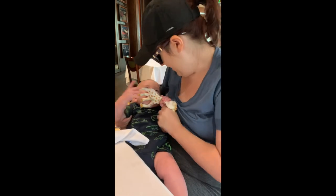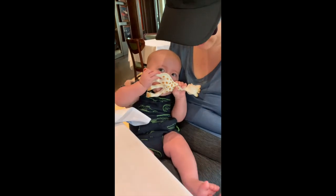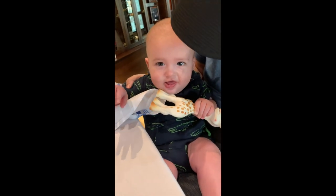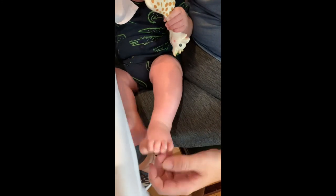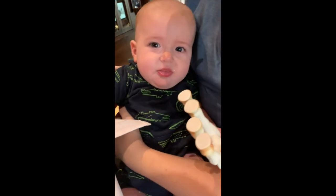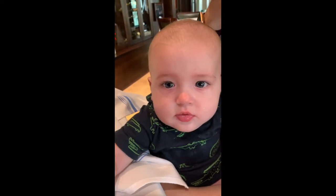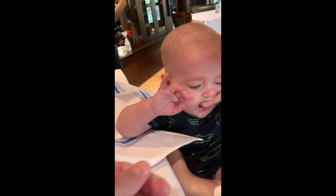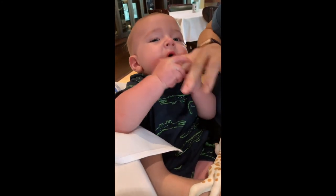Hey, buddy. Look at, I got your feet. Oh, look at him kick his feet. What are you doing? He's got your feet. He's kicking his feet. Oh, that's your feet. Mama's got your toes. Mama's got your toes. You got Sophie there? You trying to eat Sophie? Sophie the giraffe? No, no, he wants the phone. What are you doing, buddy? You're my little soulmate.